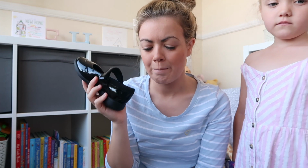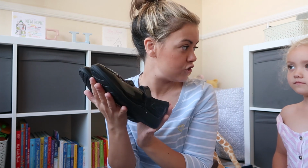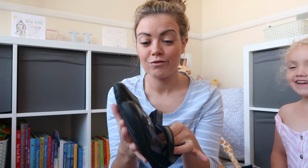They are extremely pricey. These were £42 I believe. But if they're going to last, like I said, for a good 6 to 8 months, then I'm happy to pay that. But yeah, you're now a size 10H, Ellie. I know. So you have grown quite a lot.